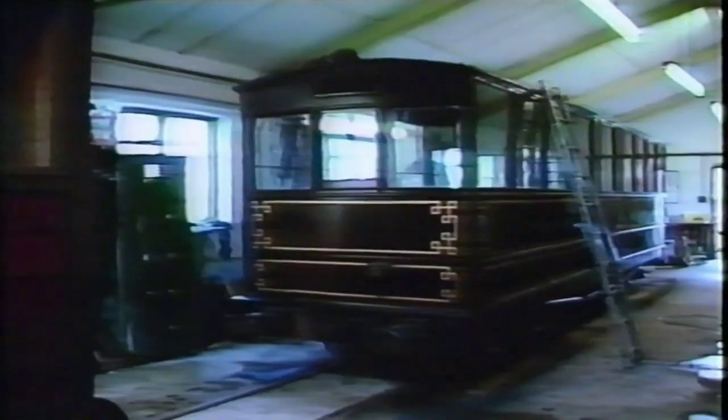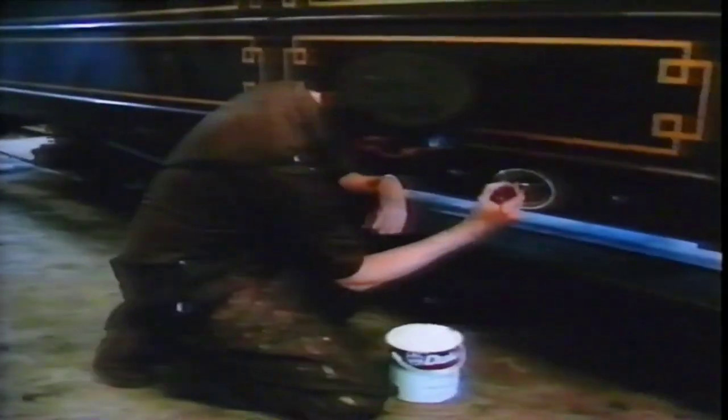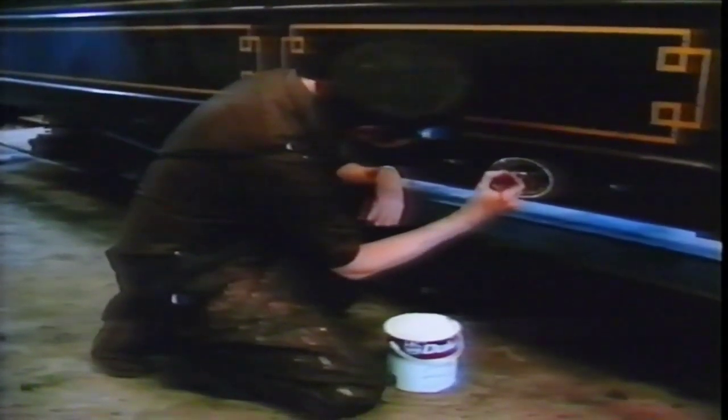We're always happy to oblige, so long as we've got the materials available. And it's all good for local community relations. Of course, in addition to the mechanical engineering, there's a great deal of carpentry, woodwork, and carriage finishing, a department which is very largely volunteer orientated, and they do an extremely good job with limited resources.